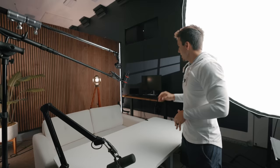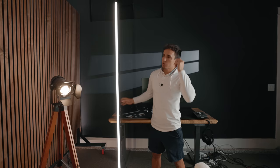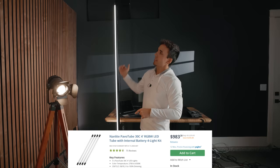As far as the backlighting over here, we have 8-foot tube lights from Nanlite. Have two of them. These are just really nice to be a rim light to light up the back of me as a subject or to light up an entire wall. I have a bunch of the 4-foot options as well that you'll see in other areas, but I like these 8-footers because it can light up an entire wall.